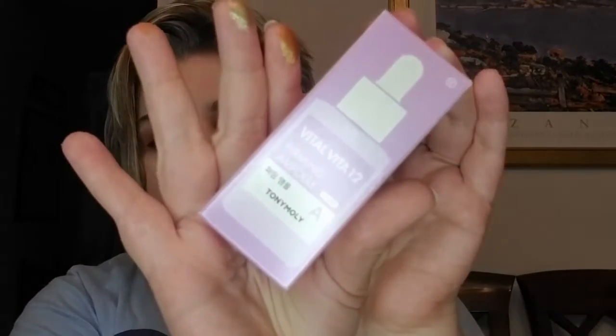All right, let's go to the Ulta items now. So the first thing I got from Ulta was actually just on sale. It wasn't part of the 21 days of beauty sale, it was just on sale at my Ulta. This is the Vita Vital 12 Firming Ampoule Serum from Tony Moly, and it's basically their vitamin A serum. I wanted to try this out.